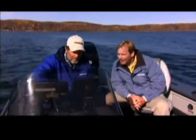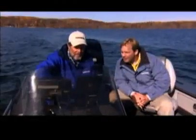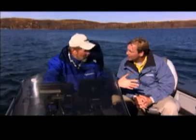See these hard bottom areas that they mark real bright light like this. And that darker area there is the transition from hard to soft bottom, the silty bottom. And in these deep water areas in fall, a lot of walleyes key on this type of environment.